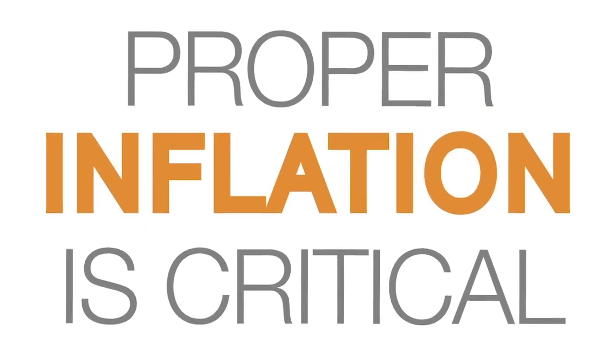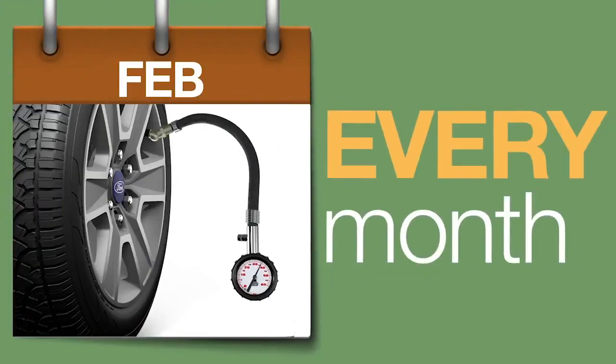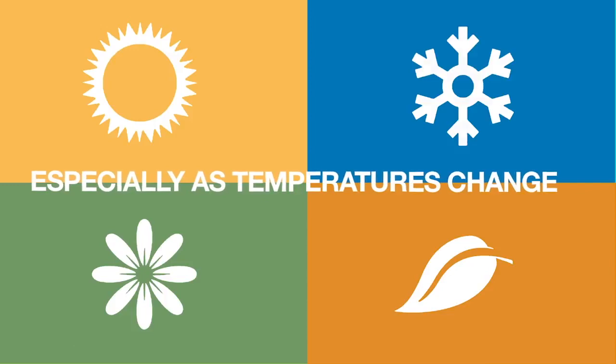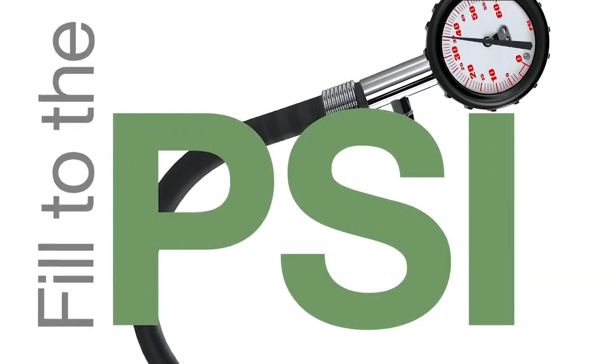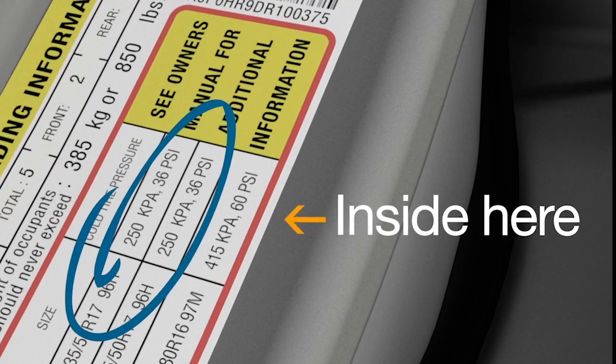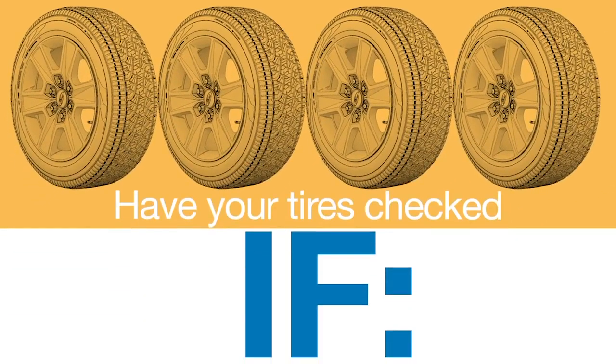Proper inflation is critical to even tread wear and maximized fuel economy. Check your tire pressure every month, especially as temperatures change. Cold weather can cause a decrease in tire pressure. So remember to make sure they're filled to the PSI rating listed inside your driver's side door frame. Don't forget the spare, and have all your tires checked.